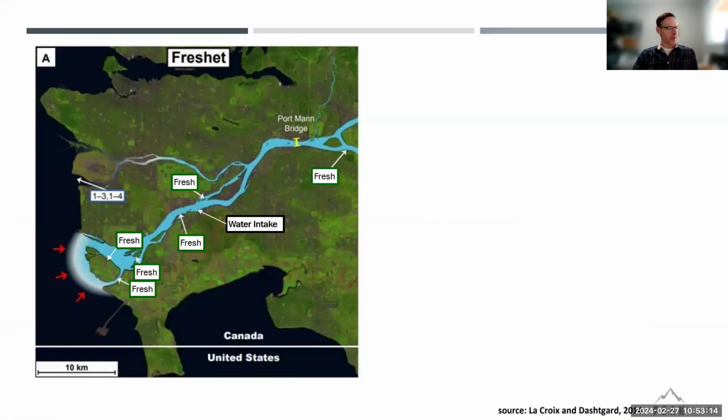So if we look at that freshet period, so that spring melt period when the flow is good, if we go throughout the Fraser River and we measure all along, which is what we're doing, I'll show you in a second, most of the water is excellent quality. It's spring water. It's coming from the mountains. The salinity content is very low. It's excellent for irrigation, no issues.